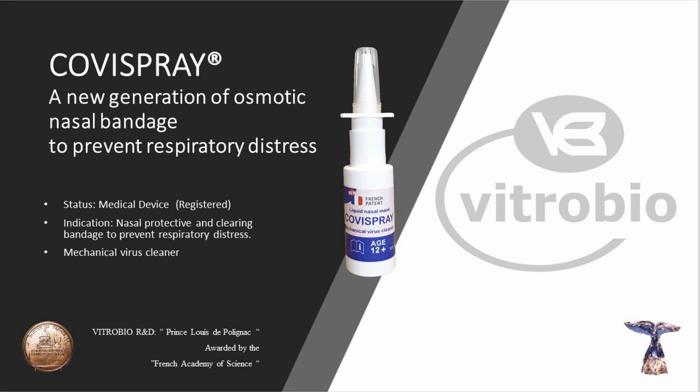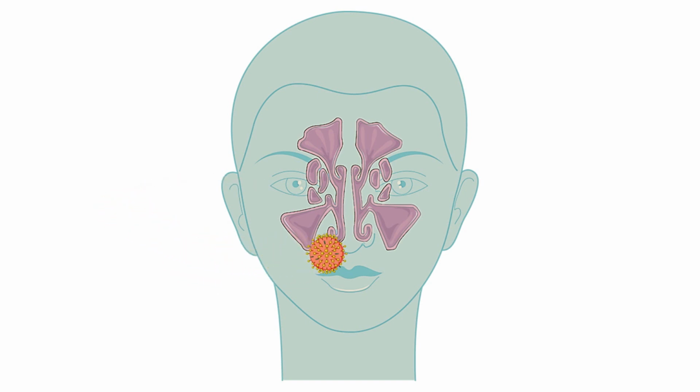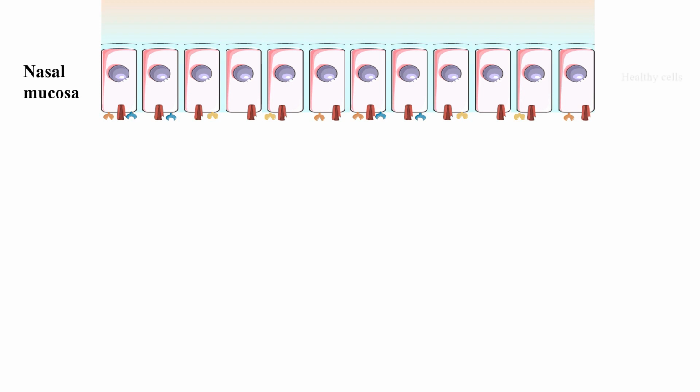COVID-19 is a multifactorial disease caused by coronavirus, and nearly 90% of COVID infections occur through virus entry in the nasal cavity. The virus starts attacking the nasal mucosa cells as the concentration of virus-attaching receptors is very high on the nasal mucosa. The nasal mucosa is a multiple layer of epithelial cells with connective tissue in between the cells to form an intact nasal barrier.